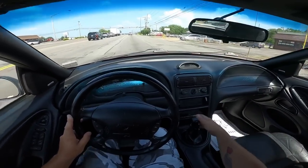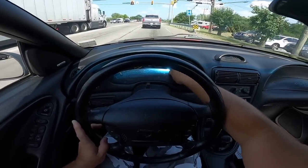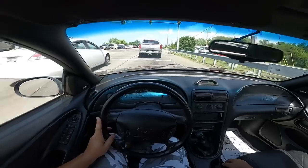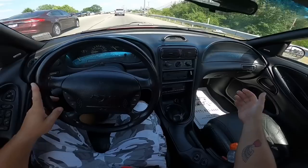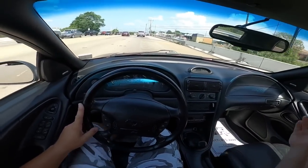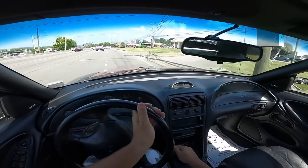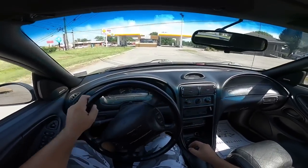Got it up into fifth. Yeah, fifth feels good. Something that I have noticed, the odometer is not turning over. That was a common problem with these Mustangs. Definitely gonna stop at the gas station, get a little bit of fuel. Shifting out good. So just slight slack in the steering, a little bit of a left pull, and the odometer is not turning over. Everything else seems to be working good. Suspension is not too bad, especially with these aftermarket wheels here.